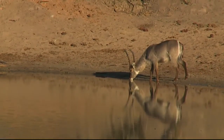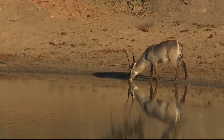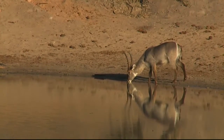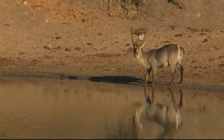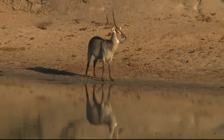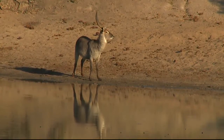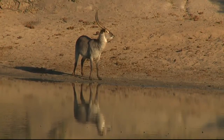Now, isn't this just an absolutely gorgeous late winter's afternoon scene? A lovely big male waterbuck quenching his thirst at the Buffalo's Hook waterhole. I was hoping to find some elephants, but sometimes it's quite nice to spend some time with the other members around. There we go. And quintessentially Sabi Sands. Sabi Sands is the greater game reserve we're in, and the male waterbuck is the emblem for the Sabi Sands. Look at that, isn't that beautiful?